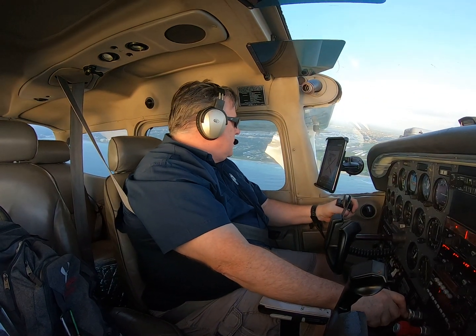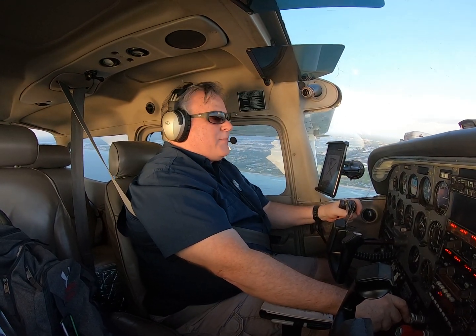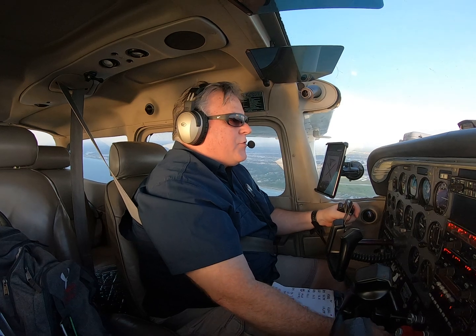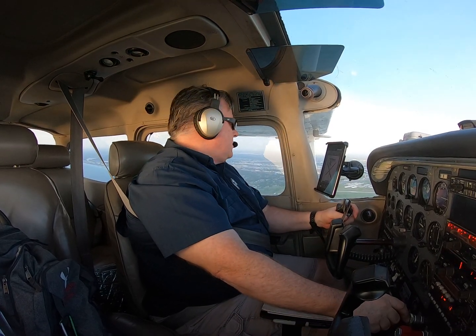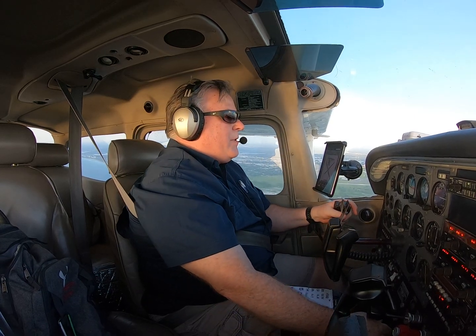Beautiful. So we're going to run this right at 1,000 feet. Double check my flaps are up. Going to trim her out there. I'm going to get her about 2,000 RPM because really she holds nicely. You trim it out right there.